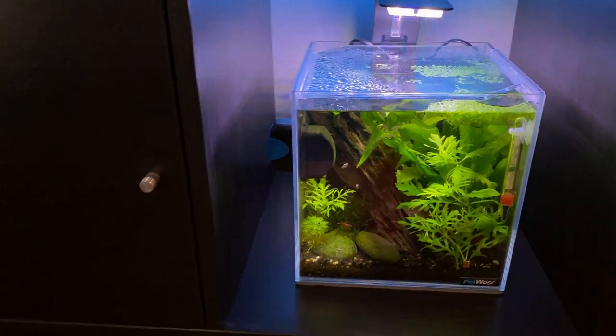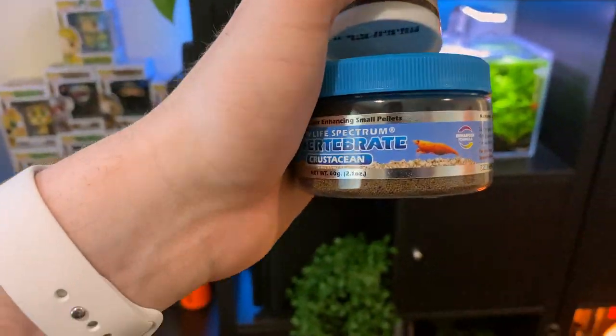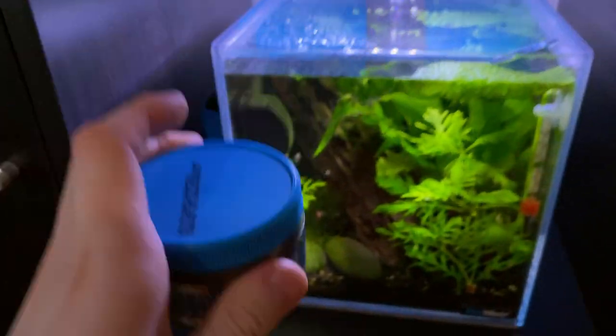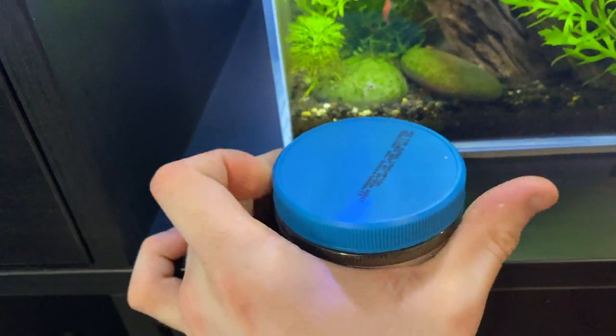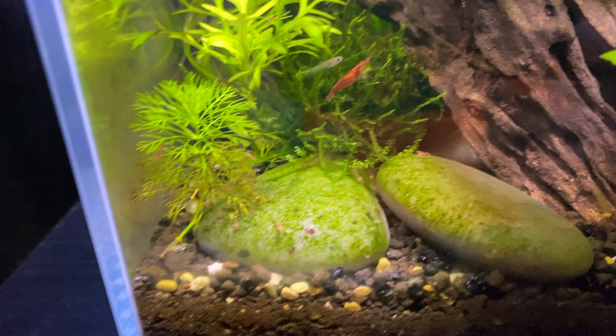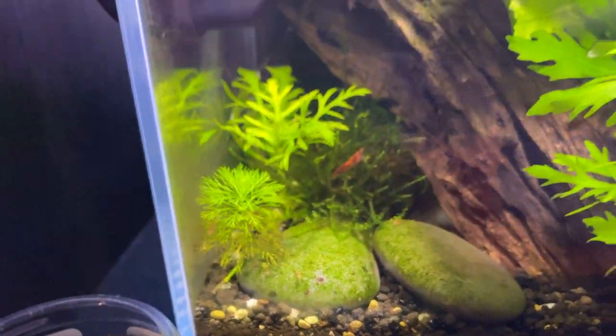Hopefully she gets bigger. We have my red cherry shrimp tank, which usually will pop back over here. I'll get the better food too, but I usually feed them this. It's an invertebrate pellet. It's very small, extremely hard to open with one hand, but I'll do it. Don't know if you guys can see little babies in there. Also the first time anyone's seeing the babies.